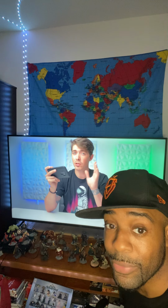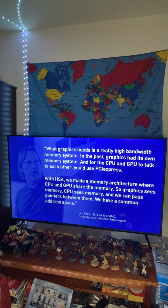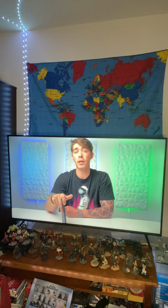The second quote, which is extremely important, what graphics needs is a really high bandwidth memory system. In the past, graphics had its own memory system, and for the CPU and GPU to talk to each other, you used PCIe. With HSA, we made memory architecture where the CPU and GPU share the memory. So graphics sees memory, CPU sees memory, and we pass pointers between them. We have a common address space. This is Jim Keller back in 2014 when he was designing the original Zen architecture.